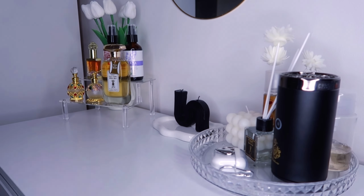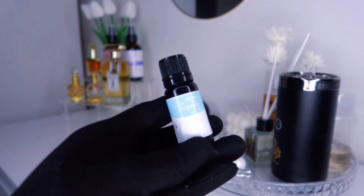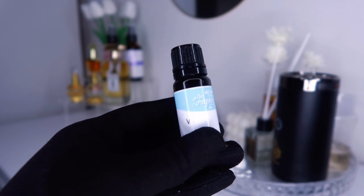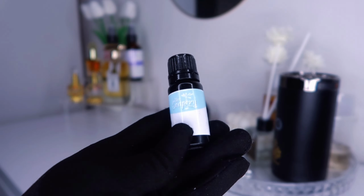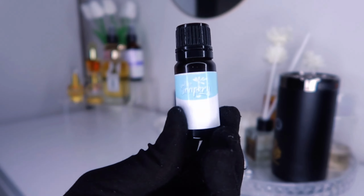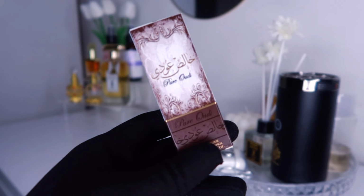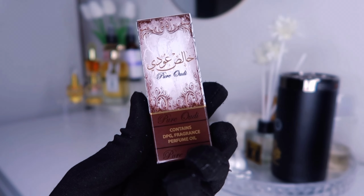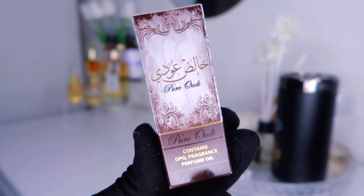Because I just did a rosemary oil as well, I'm gonna go in with my little combination oil. It's rosemary oil, vitamin E oil, and this other oil, this green oil that was trending on TikTok. I'll put the picture on the screen because I honestly cannot remember, but I just stored it all in this little bottle. So the next thing I go in with is this Oud oil, and I got this from eBay. Actually, it was $3.99. It smells so good, and I use this only for my underarms when I'm at home.